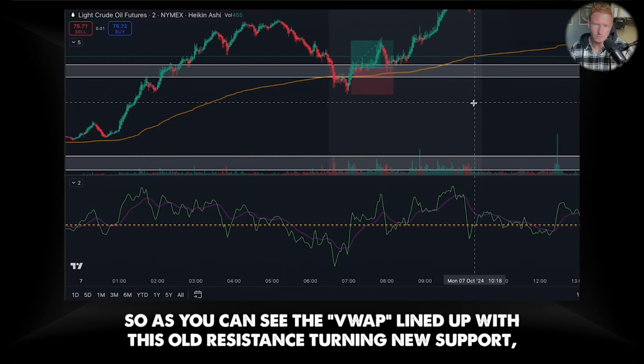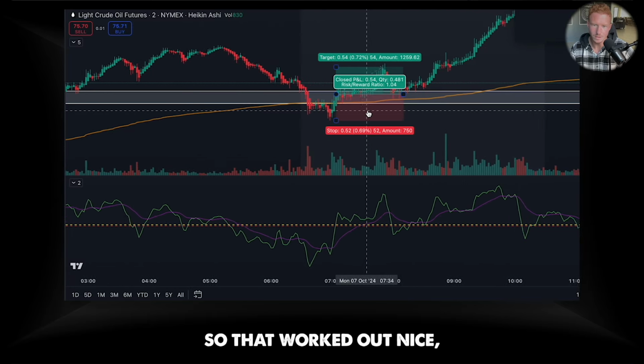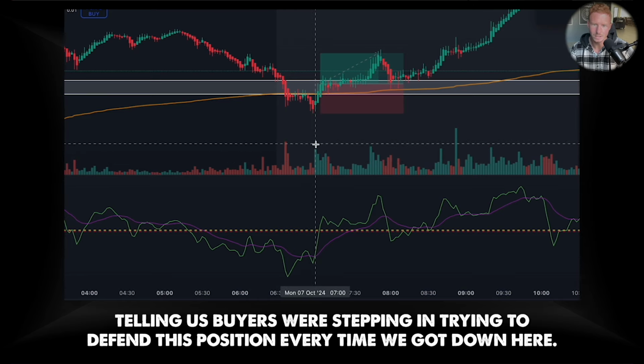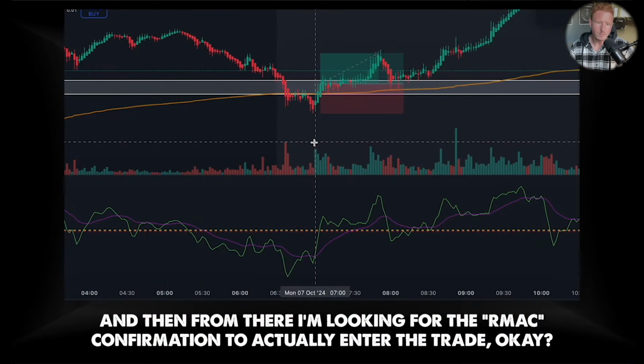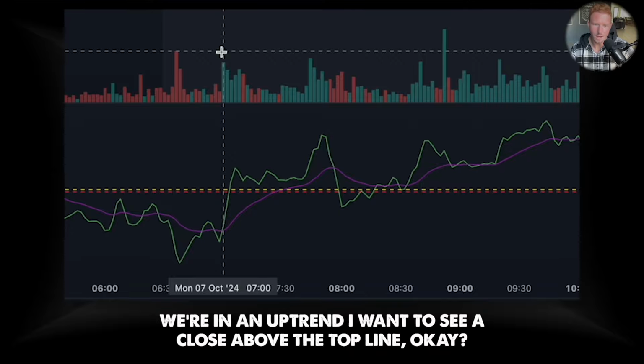So as you can see, the VWAP lined up with this old resistance turning new support. So that worked out nice. And then as you can see, we saw some nice volume at the lows here as well, telling us buyers were stepping in, trying to defend this position every time we got down here. And then from there, I'm looking for the RMAC confirmation to actually enter the trade. Okay, so in this case, we're looking for longs, right? We're in an uptrend. I want to see a close above the top line.